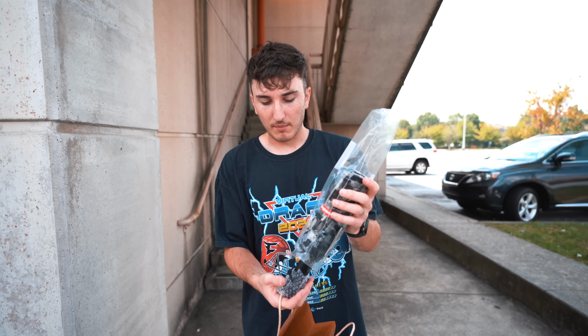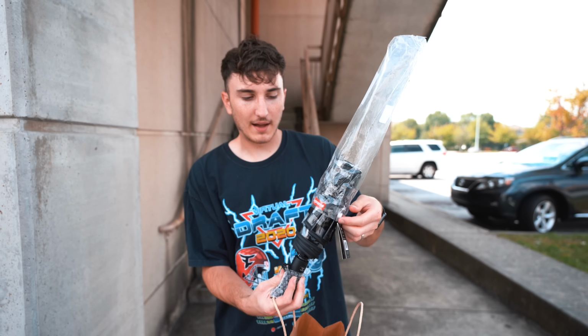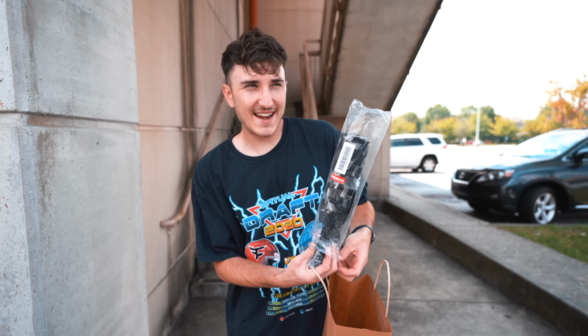All right, guys, so the item that we ended up getting was the Supreme umbrella. Now I'm gonna kind of take this out here. You can see it is like this checkered vibe. Now, we went ahead and checked these online. If you were to buy this, it's around 80 to 90 bucks.